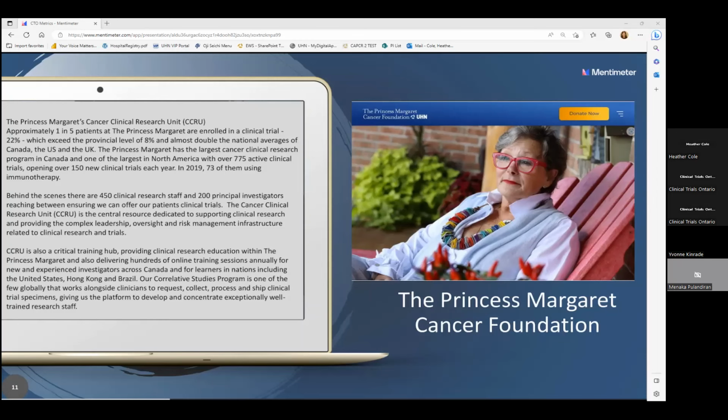And when we take a closer look at that blurb, which looks like a whole lot of text, what we actually see tucked in here is a whole lot of metrics. These are areas where they've come to CCRU to get more specific information so that they can incorporate it into their own marketing to help bring increased funding into the hospital to support our academic research. So this is a place where these metrics are very valuable.